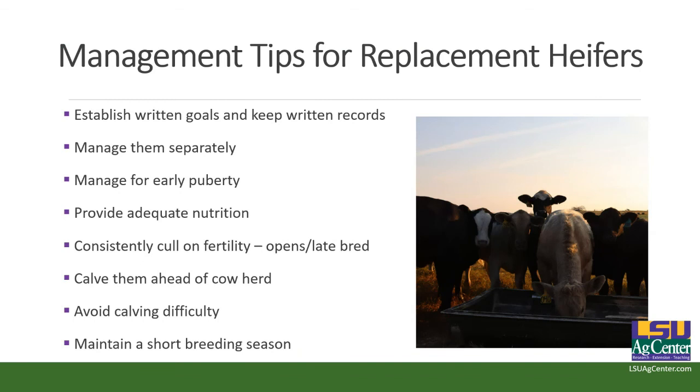So overall, I know I went through this quickly, but I'm looking at the clock and it's been about 45 minutes. So to wrap up, just general management tips. I'll say it over and over again, and y'all get tired of hearing me say it no matter what talk you listen to, but establish written goals and keep written records.